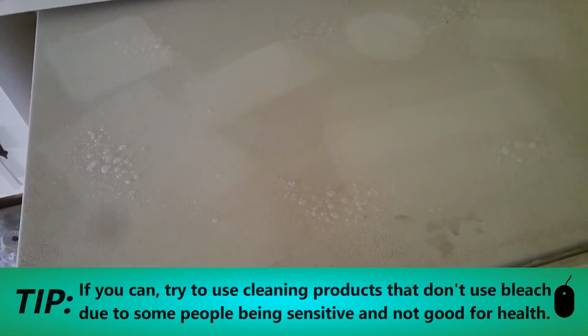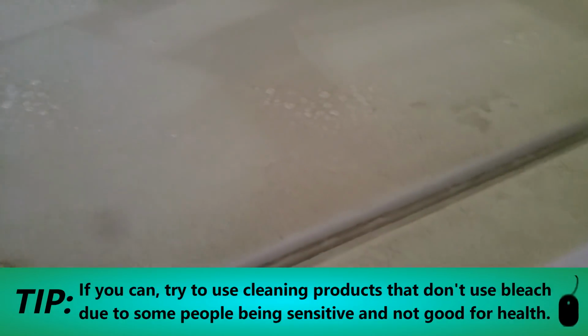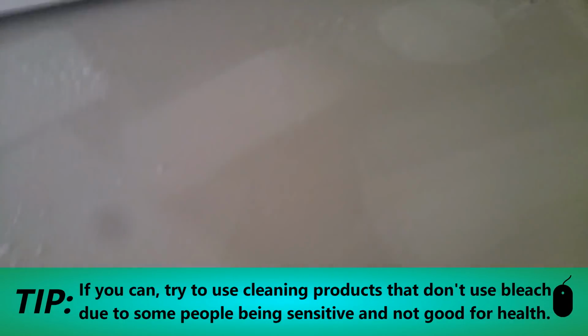Before I get to cleaning the top of the fridge, I just want to show you how dusty the top of a refrigerator can get. You can see where all these items were on the top of the fridge that we were displaying. So we're just going to take some of this Lysol cleaner here and we're going to take this lovely magic eraser and clean it.